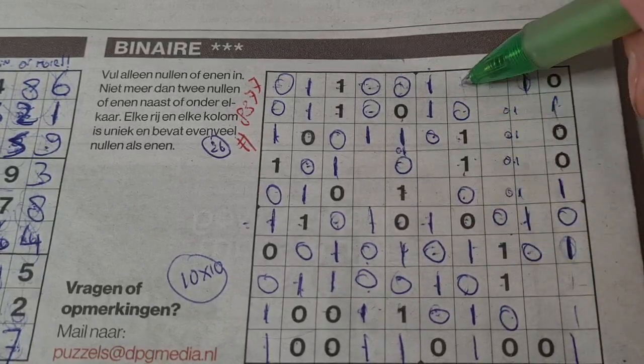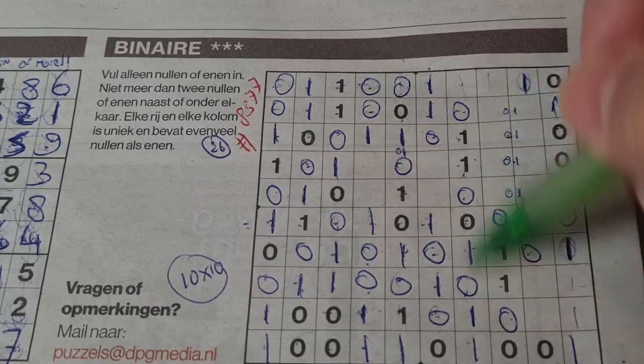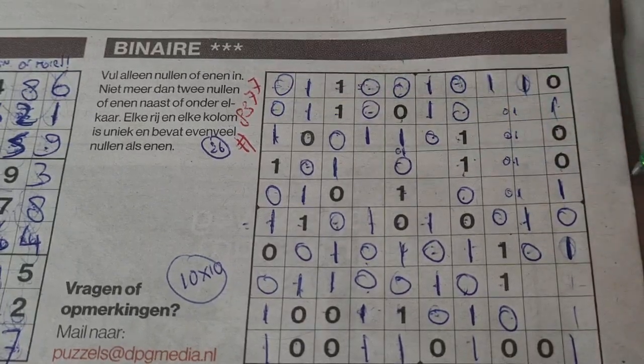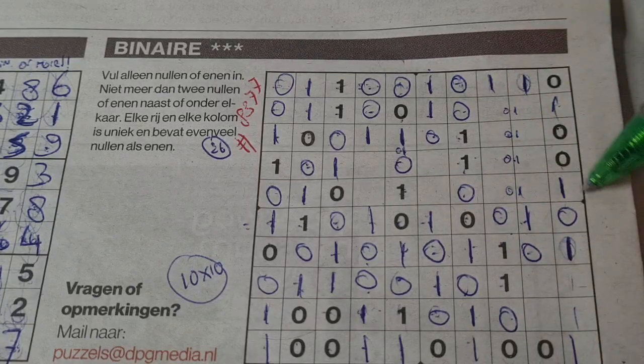Then, one number left here. One number, 1, 2, 3, 4, 5, 1. So the rest are O's. 1, 2, 3, 4, 5 O's. So the rest are 1s. Okay. Here we have 3. Okay, 3.